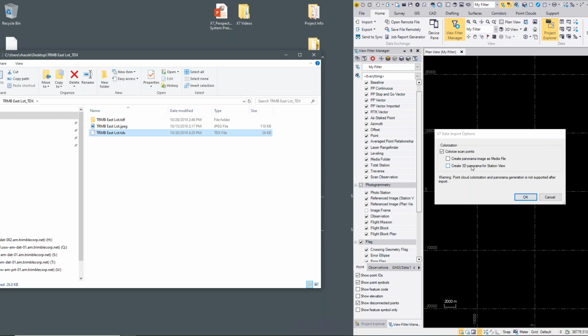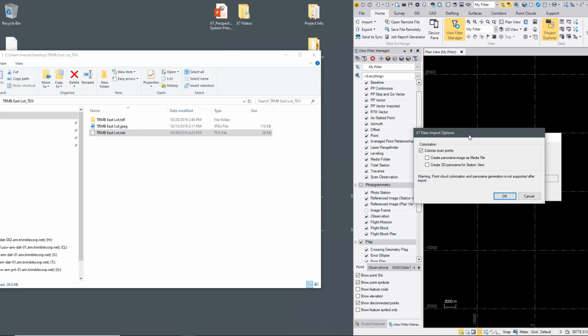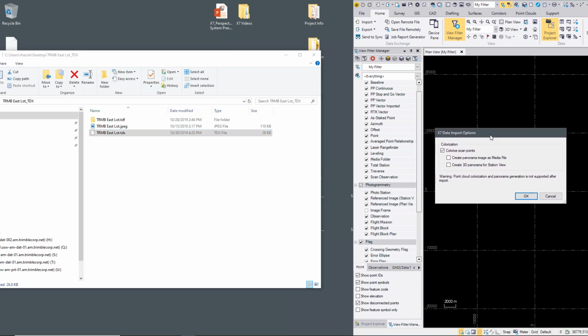Okay, so that's really the key point. Unlike the SX10, where you have separate images and can colorize your point cloud in the TBC at a later time, with the X7 data, you need to make this decision up front when you're doing the import. The nature of the panoramic imagery is different, and it requires that you make a choice to either colorize or create the panos at import time, because you will not be given an opportunity to do that again later.